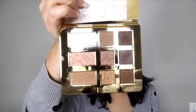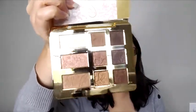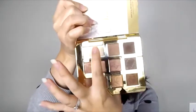So same exact packaging as the face palette, just obviously smaller. It does come with a very nice mirror, which still does get powdery, but not as powdery as the face palette. So your mirror is right here, and then this is your eyes palette. And it comes with these 3 shades that are going to be like your base highlighting shades. Heaven, which is a matte white shade. Well, it's more of a creamy shade.